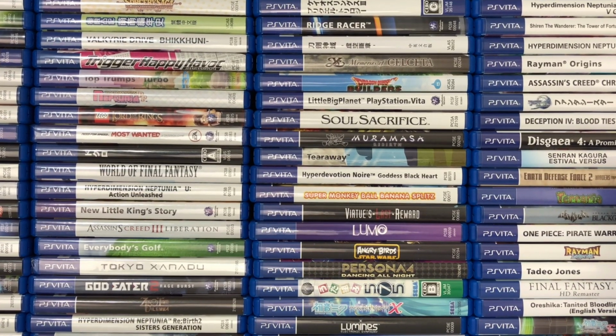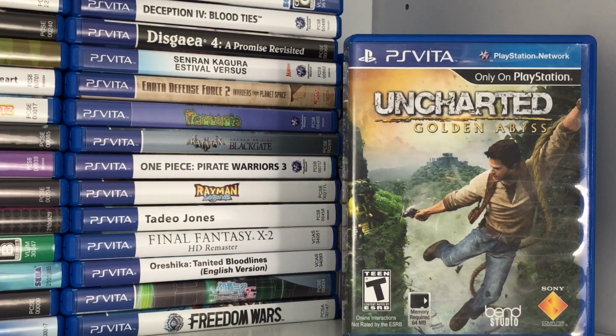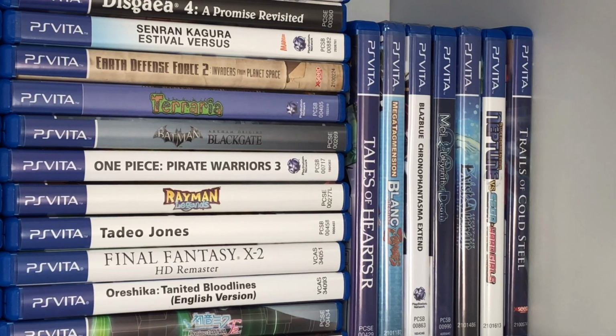But the reason why I got the Vita in the first place was for Uncharted Golden Abyss. Unbelievable game by Bend Studio. I absolutely love it. Just what they did on the handheld system was absolutely phenomenal. And you know, I've got heaps of games, and even behind the Uncharted games there's more games.